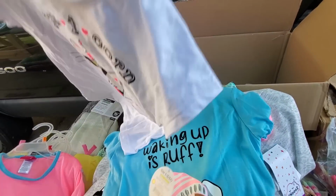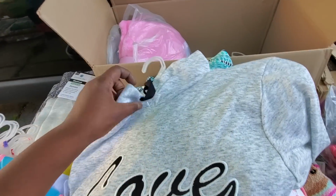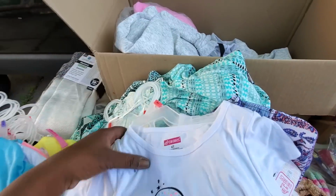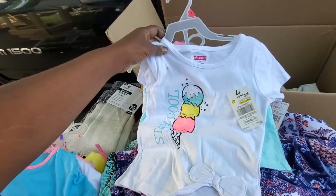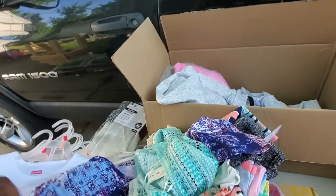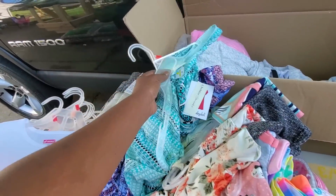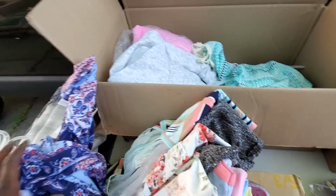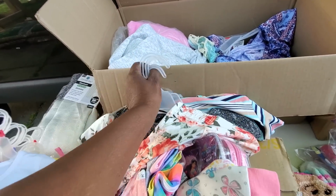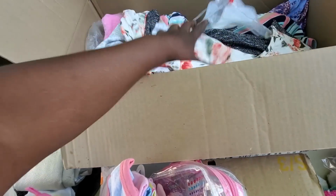Another little outfit here. These outfits were $5. Another pajama shirt. This is a hoodie shirt. More outfits. So, that one. This is a dress. That's one of those like swimsuit cover up things. And this is a dress. And then I think it's like 3 dresses here. Yep. A shirt and two shirts. Maybe 3 shirts.